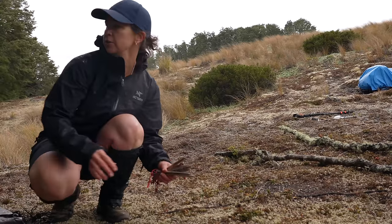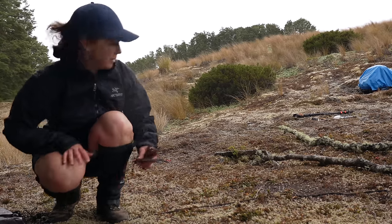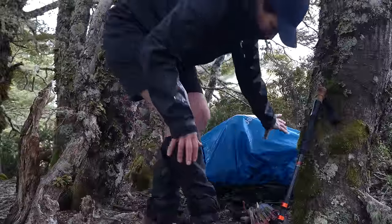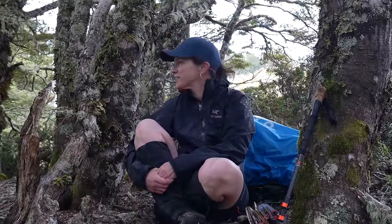Okay, what I'm going to do is go and hide under the trees and think about my plan. I want to bring my stuff in from the rain as well. Well, this gives me a little bit of protection, which is nice.